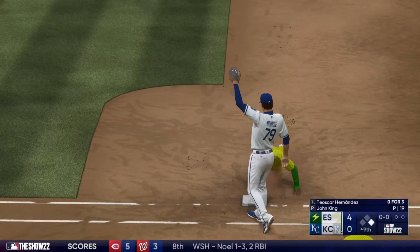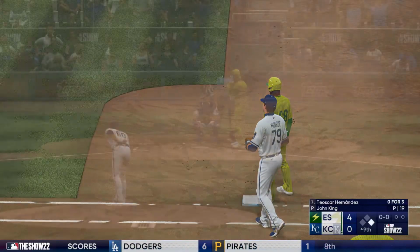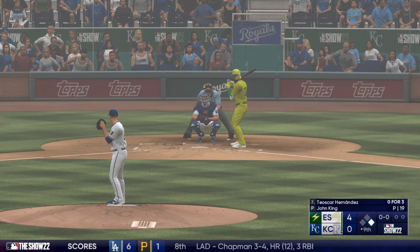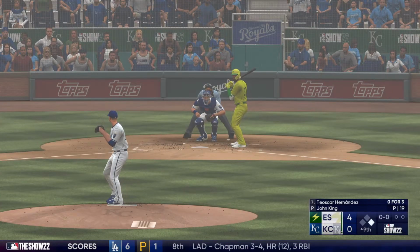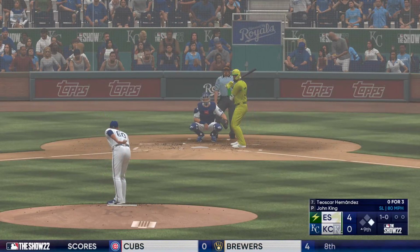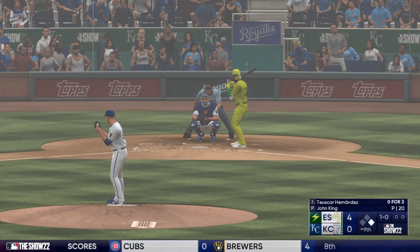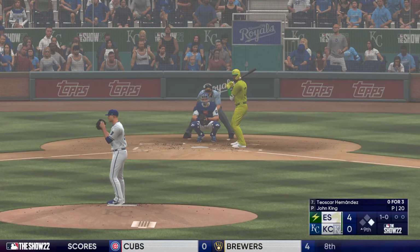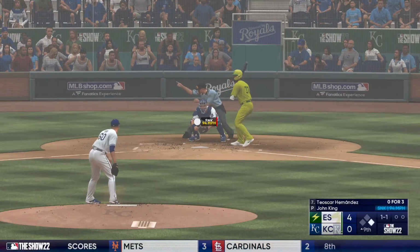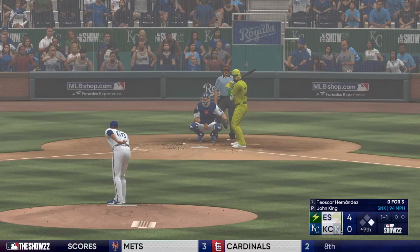King over to first. Hernandez in the box here. Lets that one go for a ball. The lefty, the 1-0. And he takes a strike. That's a great take right there.